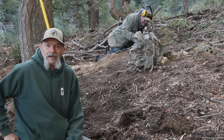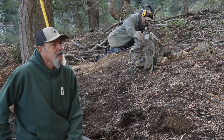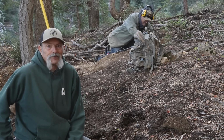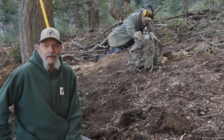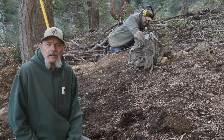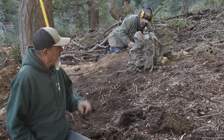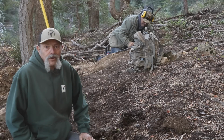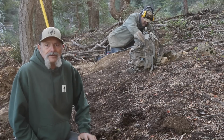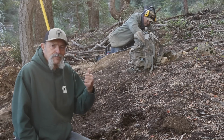Well, Jeff and I are up in the beautiful Sierras, and it's a little nippy. Fall is definitely here. So this wasn't quite our first plan, but we decided we're going to do some digging while it's cold to get warm. Now Jeff's looking for gold, I'm looking for bottles. So we'll see who scores first. Be honest with you, my money's on Jeff.